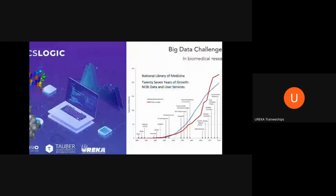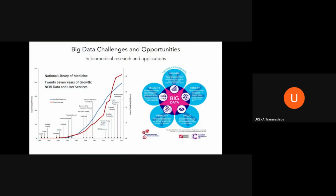And earlier this week, during the opening session, we tried to explain the big data challenge we have today and the opportunities they also present. We explained the phenomenal growth in adoption of high throughput technologies, such as next generation sequencing, and how today these are being applied in research, in biotechnology, and in clinical practice.